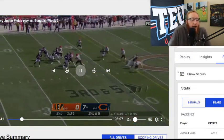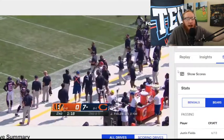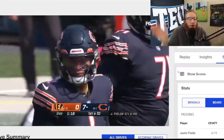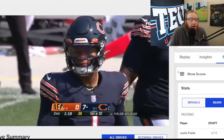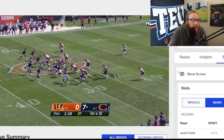Alrighty, 3rd and 5. Here we go. After the 5-yard pickup with his feet, 3rd and 5. There we go. Throwing from the left hash to the right sideline and an out route to, I believe that was Darnell Mooney, and it's a completion for the first down. That's what we're talking about. Here we go. Now at midfield.